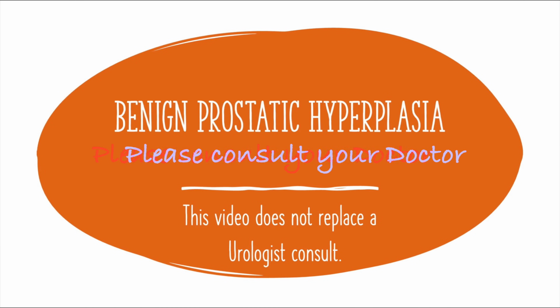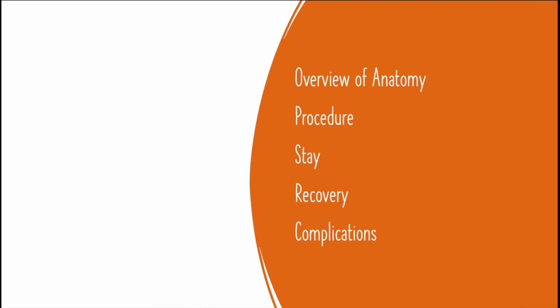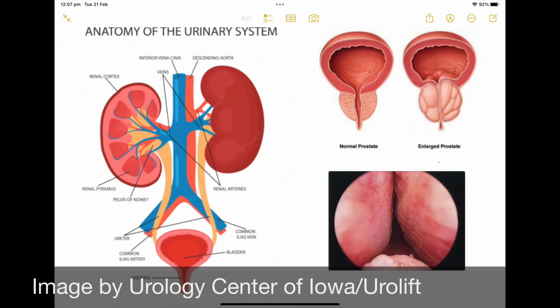So it's important to understand that this video is not meant to replace a face-to-face consult with your urologist if you have all these problems. Some of the things we're going to go through today are an overview of the anatomy, the procedure itself, the hospital stay, what the recovery is going to be like, and the various complications that can occur, which is very, very important and can occur with any surgery. So we'll go straight into it.